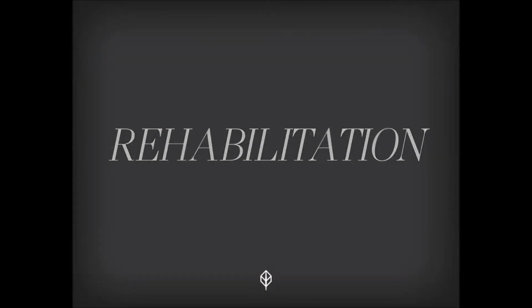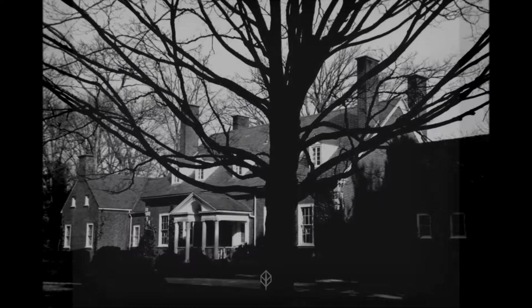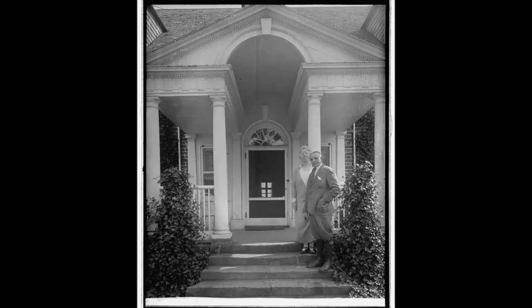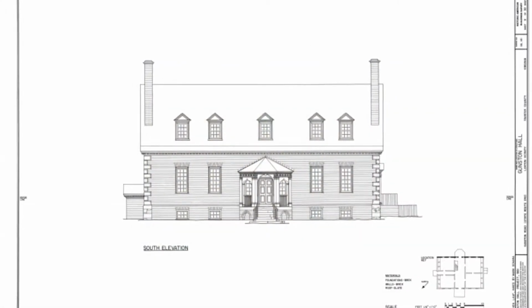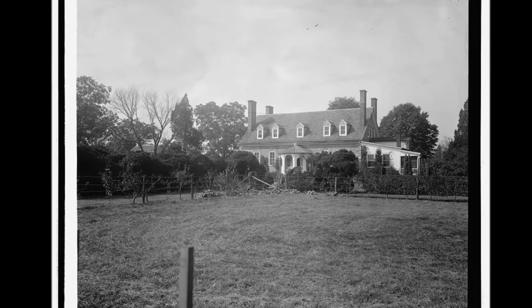Griffin Award Rehabilitation, New Gunston Hall. New Gunston Hall is a handsome 5-part colonial revival house completed in 1923 for Dr. William Beverly Mason. When Dr. Mason set about building a summer place in the newly developing residential park of Biltmore Forest, he chose as a model for the design his family's ancestral seat in Virginia, Gunston Hall.